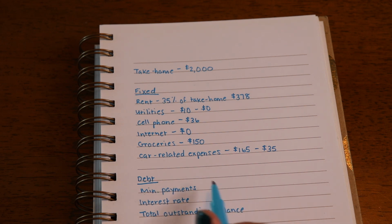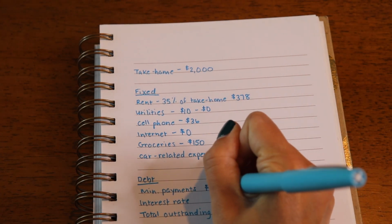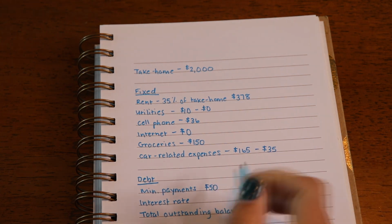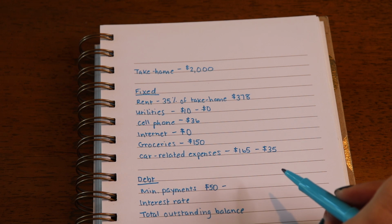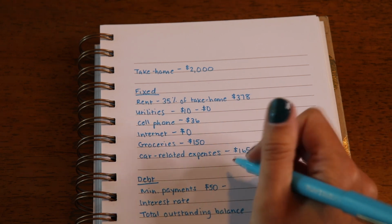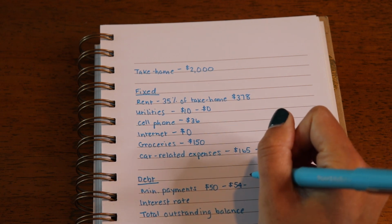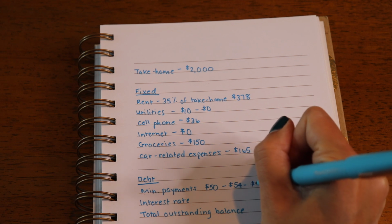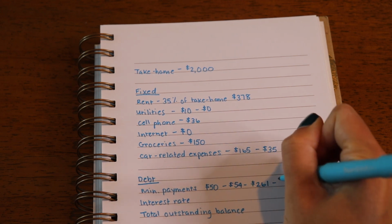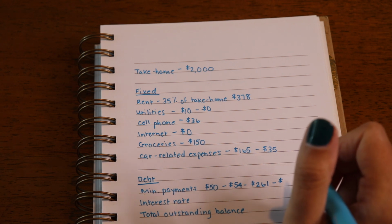Then I really focused on making sure I hit those minimum payments for my debt. At that time, I owed $50 per month at least to my family member who had given me a personal loan so that I could study abroad during college. Then I had a loan from Sallie Mae that was $54 per month. I had my Department of Education loans, which were $261 per month.